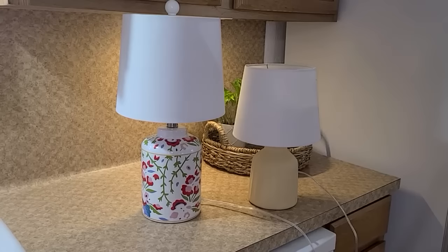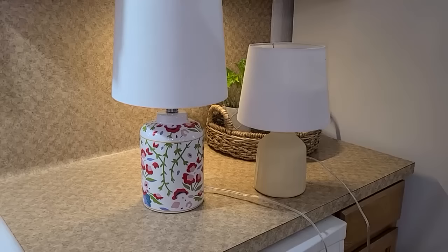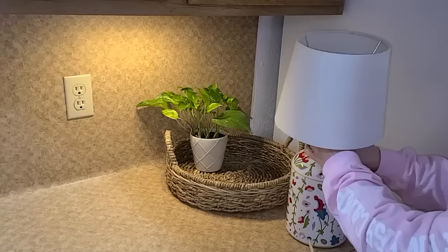I love having a lamp here, and I wasn't quite sure if I wanted to use my floral lamp that I got from Hobby Lobby or this muted yellow lamp that I got from the Dollar General. And I went ahead and just went with this floral lamp. I've used this before, and I think it adds a great touch of color here in the corner.